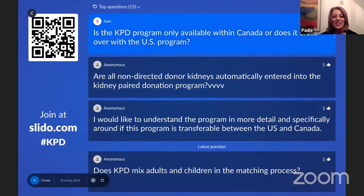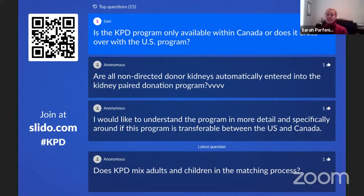I guess the next question is about the KPD program. It is a Canadian success story, but maybe Sarah, can you talk a little bit about the program and its place in the world? Is the KPD program only available within Canada, or does it cross over with the US program? It does not cross over with the US program, but there are programs in the United States. The Canadian Blood Services Kidney Pair Donation Program is the Canadian program, but there are programs in other countries that are very similar. And it's a very successful program relative to other programs as well.